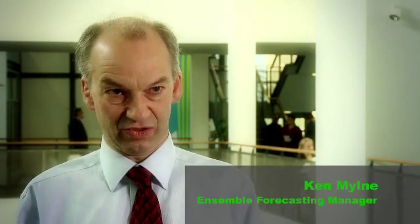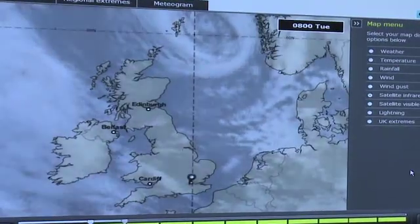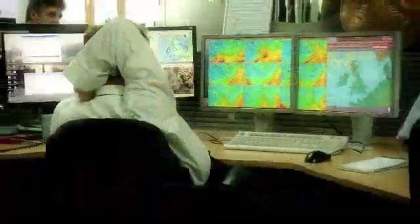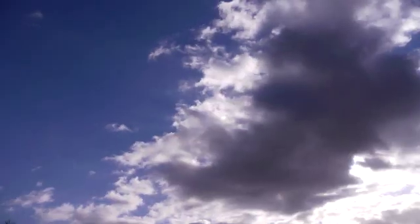My role is around how we understand the uncertainty in the weather forecast, which we do using something called an ensemble forecast. Now, that's where instead of just running the computer model once, we run the computer model lots of times with very, very small changes to the starting conditions. The actual forecast is very sensitive to very small differences in that starting condition. So we make very small changes to run the model lots and lots of times and get 24 or 50 different pictures of the forecast. And from that, we can then understand what's the risk of different things happening.